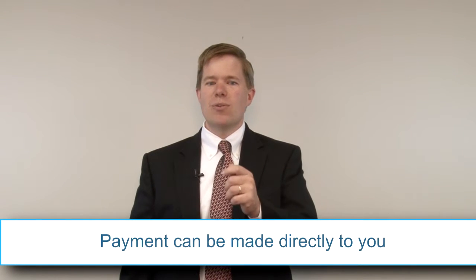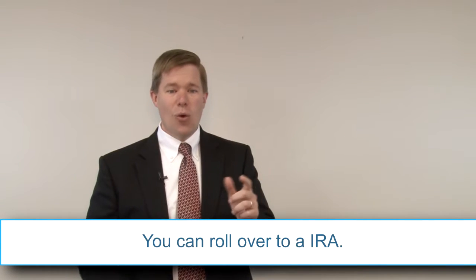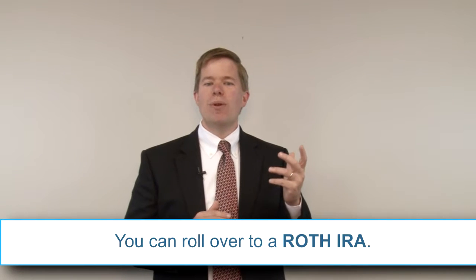Payments can be made directly to you, or you could roll it over to an IRA or Roth IRA. The money can grow tax-free from that point forward. You do not have to wait until retirement to transfer funds from the Voluntary Contribution Program to the Roth IRA. It can be done immediately after making contributions.